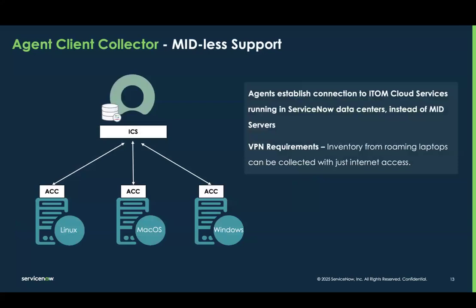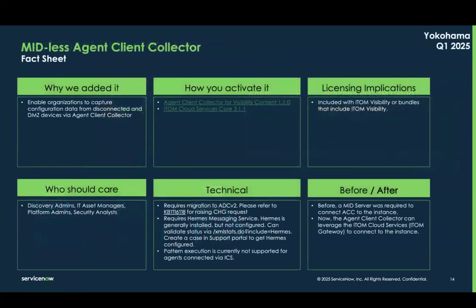You can see here a configuration of how this works. You basically have your agents that are deployed on your endpoints, whether they are Linux, Mac OS, or Windows OSs. And the way they will connect is not through necessarily a VPN, but through the ITOM gateway. And specifically, you will be establishing a connection to ITOM cloud services that are running in the ServiceNow data centers instead of a MID server. So this allows you to have way more flexibility in terms of the ACC deployment and to cover more use cases.